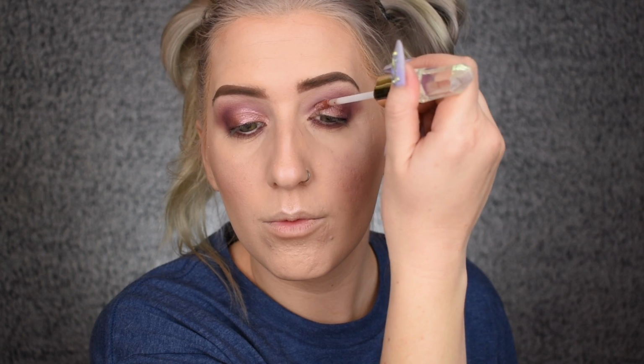However, this is like an eyeshadow glittery, shimmery thing. It's not quite a glitter. It's not quite like a normal liquid shadow. So I used it today just to show you guys, and it is really pretty.